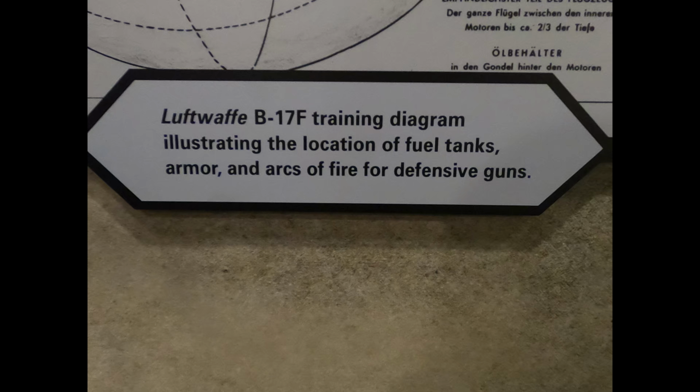And did I not take a... Oh, man. That's disappointing. I thought I had a picture. I guess I only took a picture of the placard. All right. Well, suffice to say, from my memory, it had like a sphere on each defensive gun. So it showed you where the weak points were, where the guns couldn't reach, which was like top down, maybe.